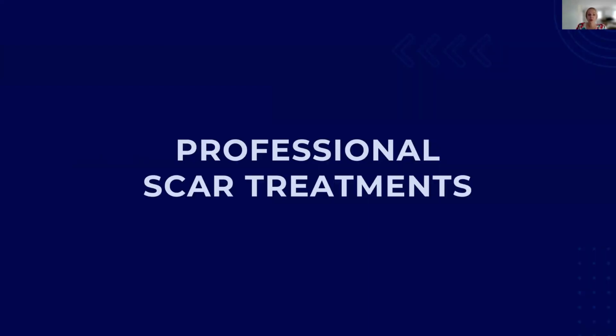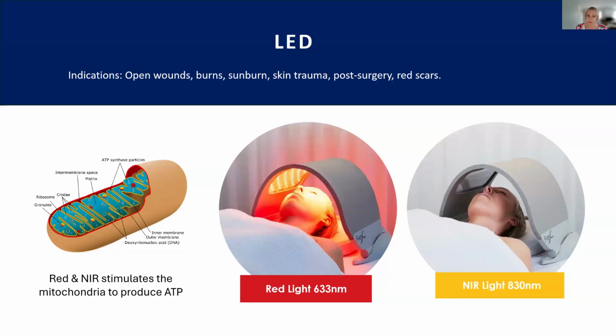So let's get into our professional treatments for scarring. We're going to go through some modalities and look at some incredible before and afters. I love a good before and after. So first of all is our LED. With LED therapy, in particular, I am talking here about using red at 633 nanometers and near infrared at 830 nanometers. These are an effective way to treat scars due to their ability to enhance cellular energy production.